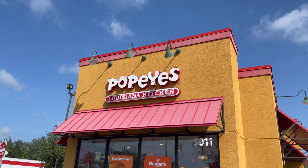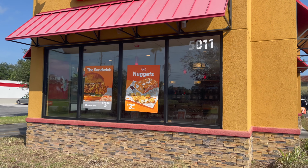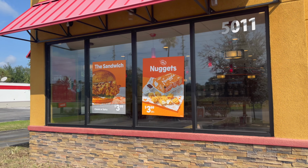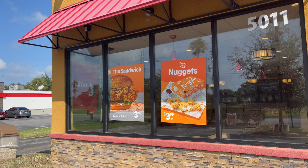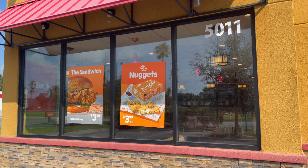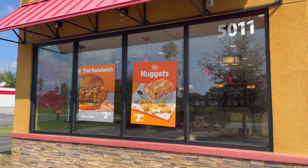All right, we are at Popeyes for our first fast food tour destination, and we're going to be trying their brand new nuggets. So of course they reinvented the sandwich. Well, not reinvented, but they made a very popular version of the sandwich. So now we're going to see how their nuggets compare to other places. So let's head in and try some new Popeyes nuggets.